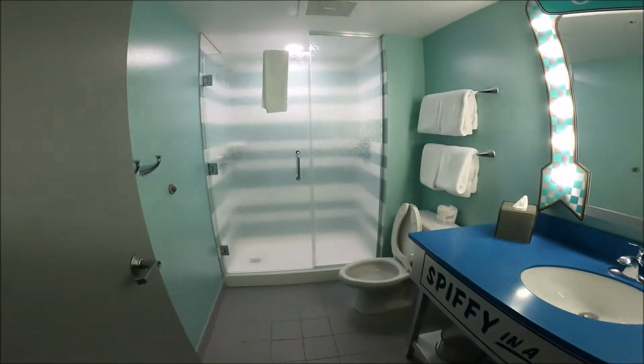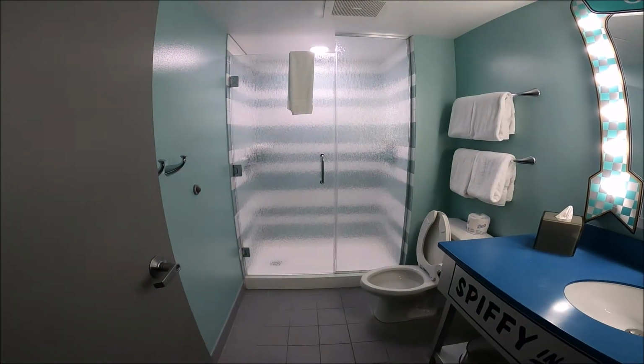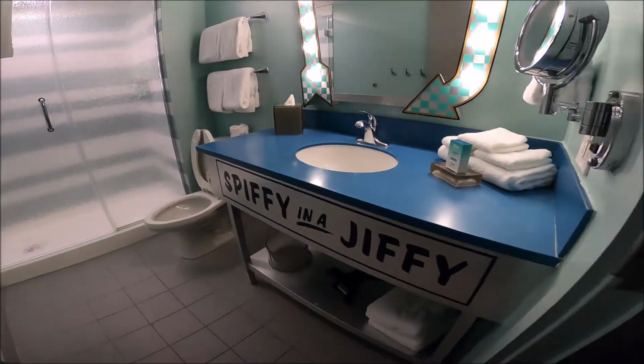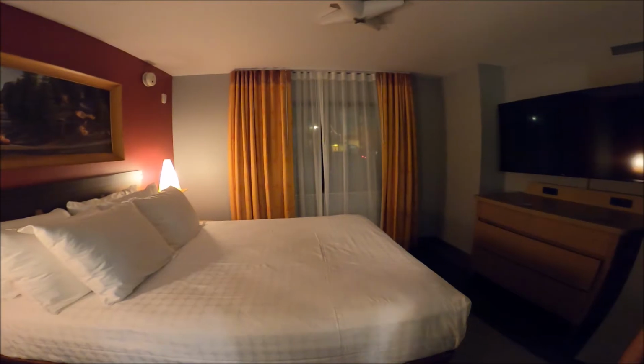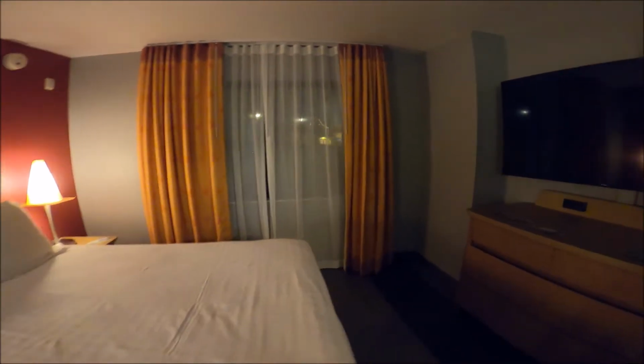And here we have a shower. So the other bathroom has a bathtub and this one has a shower. So it's a really nice family suite. And I think that's it. Let's look at our view.